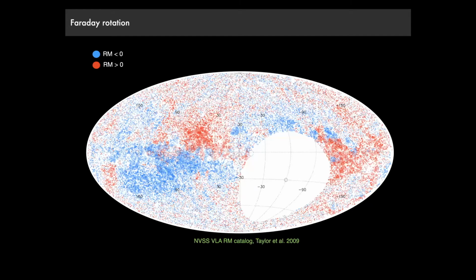And from there, from these kinds of simple assumptions, from these kinds of measurements, you can build rotation measure grids, as Katja showed. So each point here is an extragalactic radio source. You can measure its polarization. You can measure at different frequencies. You can measure the rotation measure, and you get these large-scale patterns in the sky that must be associated to the structure of the magneto-ionic medium in our galaxy.